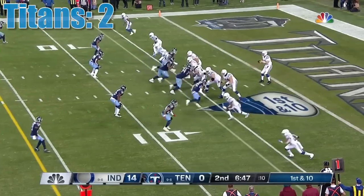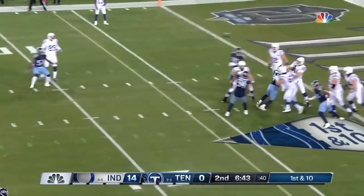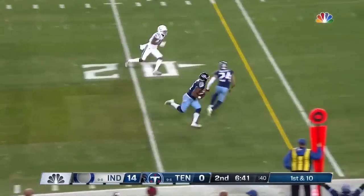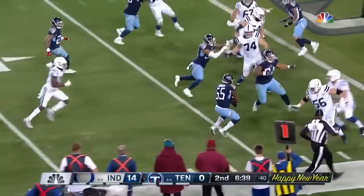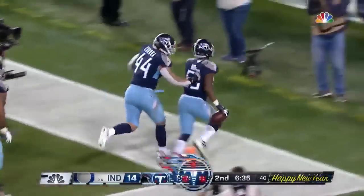Opportunity for another here. In the backfield, his luck. Steps up in the pocket. It's Johnson with this, and it's picked off at the 20-yard line. Intercepted by Jayon Brown for the touchdown.